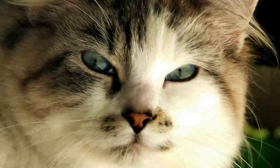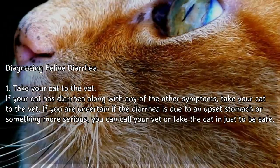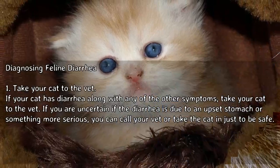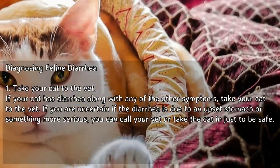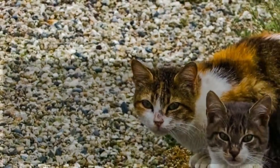Method 2. Diagnosing feline diarrhea. 1. Take your cat to the vet. If your cat has diarrhea along with any of the other symptoms, take your cat to the vet. If you are uncertain if the diarrhea is due to an upset stomach or something more serious, you can call your vet or take the cat in just to be safe.